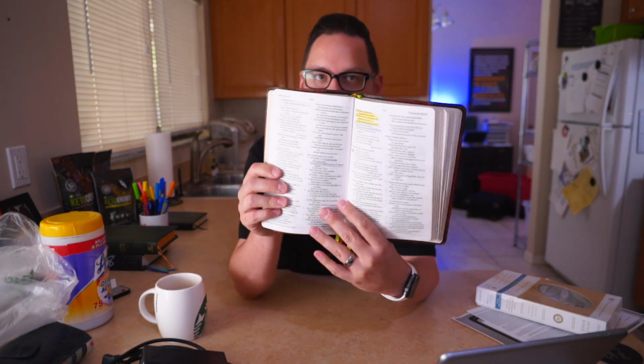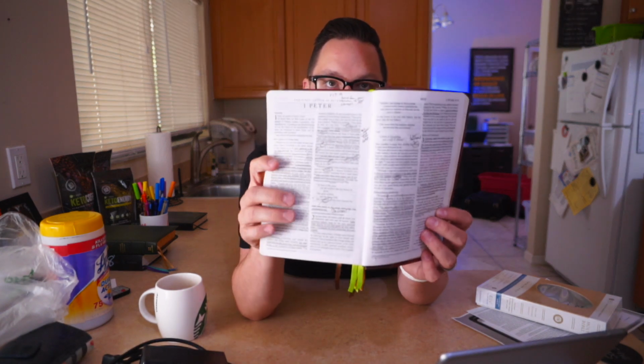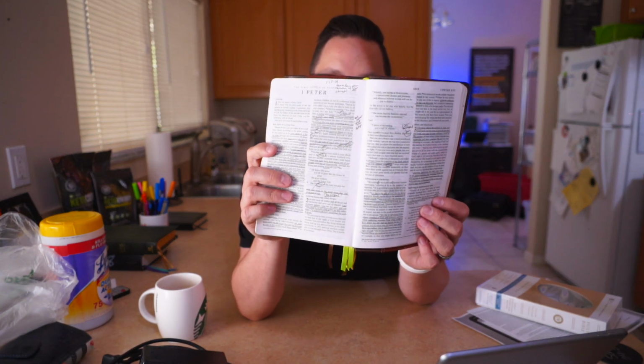So anyway, some of the things I really love about this Bible: I love the way the text looks on the page. It's much more pleasant than the Lockman Foundation NASB, or any NASB for that matter. Just a very pleasant look on the page. But again, notes are just tough in this Bible. So I didn't have a lot of notes because it's tough to write. I would use a notebook for the most part.